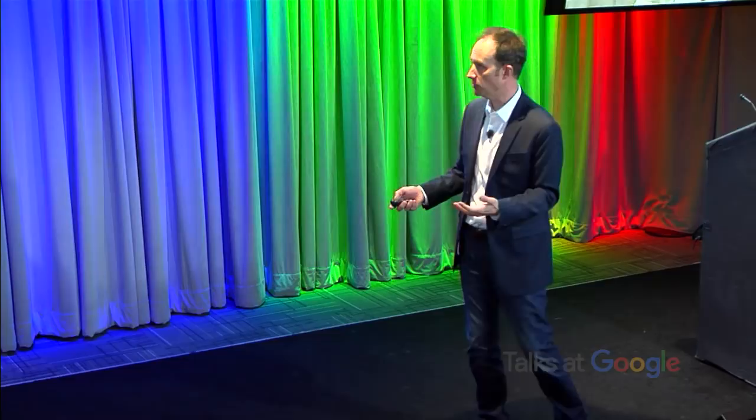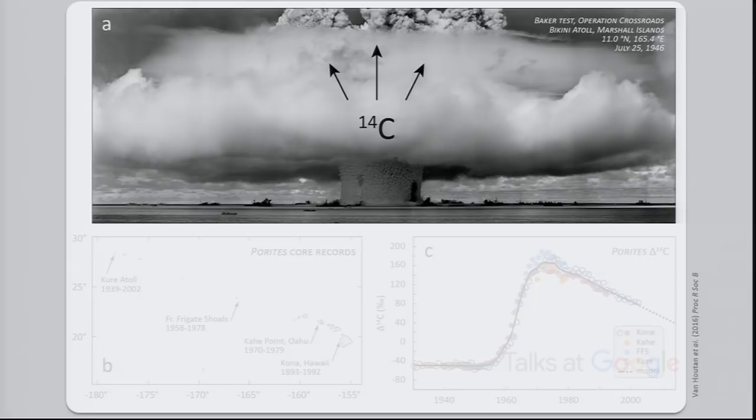But the thing is, within that shell, my idea was that there's probably a lot of data. So first, we need some sort of baseline record of time. And so this is one way we go about doing this. This is obviously a nuclear test, probably several kilometers away from where that animal actually died that I just showed you. And this is in the Marshall Islands. You can see that this is injecting all sorts of heavy carbon into the atmosphere, radiocarbon or carbon-14.